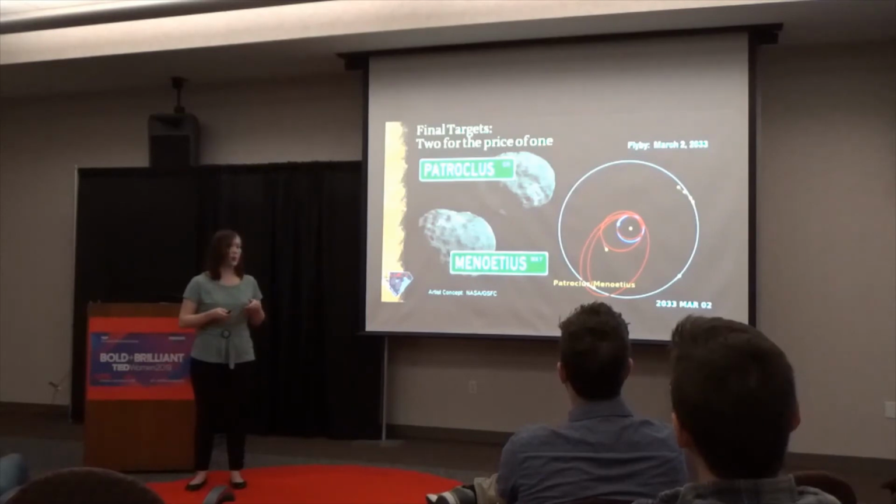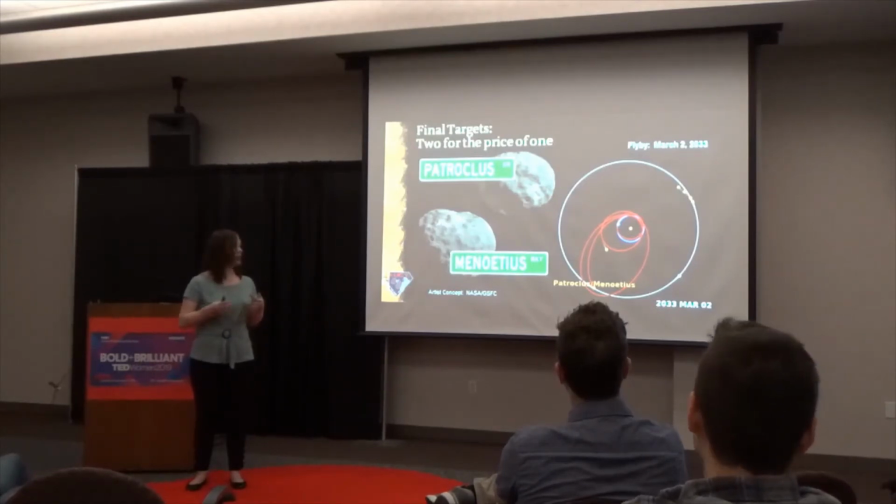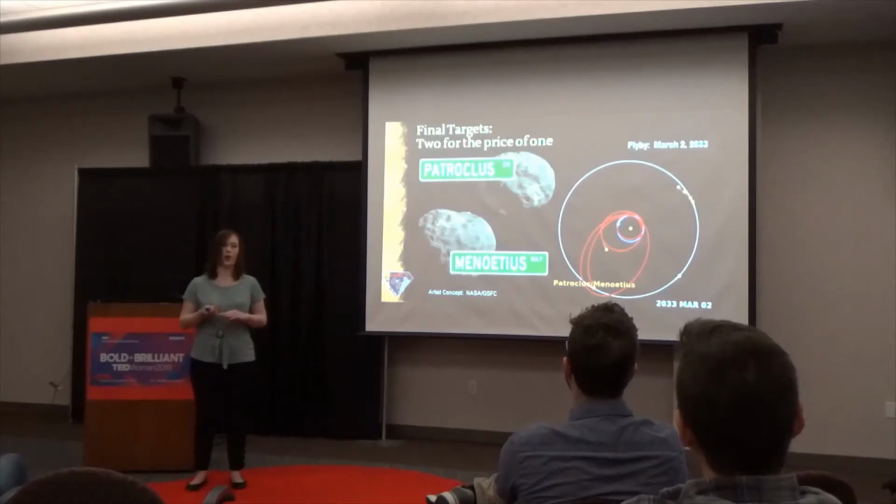So after it's gone by those previous 5 asteroids, the final targets are actually going to be 2 for the price of 1. And that's the Patroclus asteroid and the Menoetius asteroid. So these 2 asteroids are what's known as a primordial binary pair. And what that means in English is they're binary, so they're orbiting each other. And primordial just means that they're from the very earliest formations of our solar system.